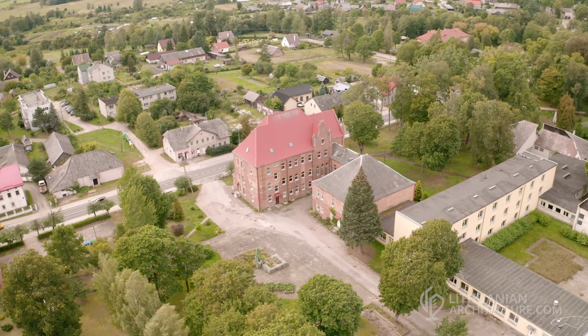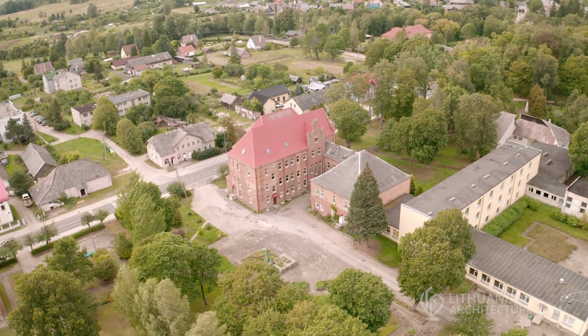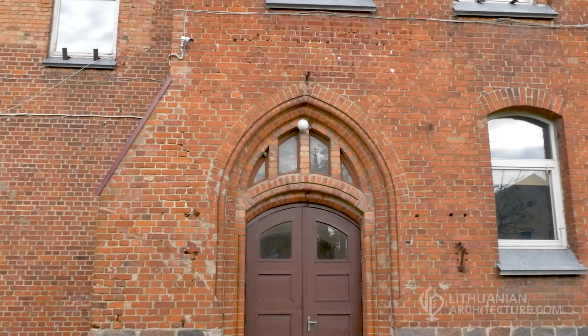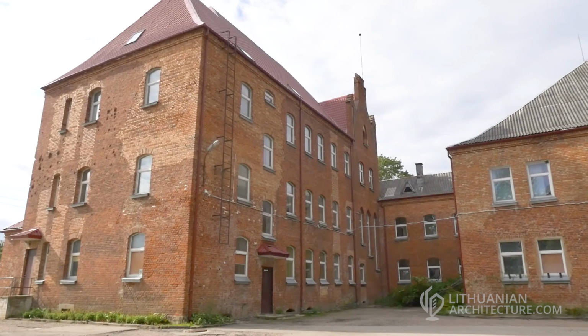Viešvilė Courthouse seems to intend to replicate the shapes of ancient Crusader castles. The rhythms of the pointed arch windows, the plastered niches, the high roof, the pointed arch entrance portal, the lonely decorative buttresses all reflect the Gothic tradition.